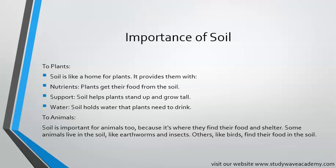Support. Soil helps plants stand up and grow tall. Have you seen a plant growing in the ground? Soil is like a strong and comfortable bed for them. It helps them stand up and grow tall. Water. Soil holds water that plants need to drink. Just like you need a drink when you're thirsty, plants need water. So soil holds water, and then when plants are thirsty, they can drink from it. So soil is important to plants for nutrients, support, and water.